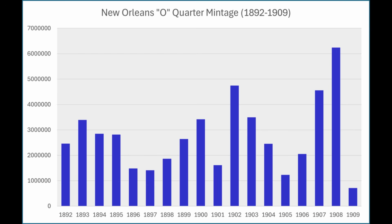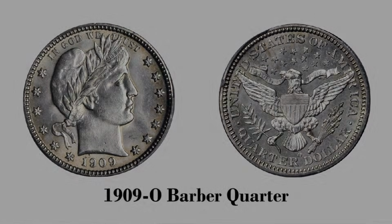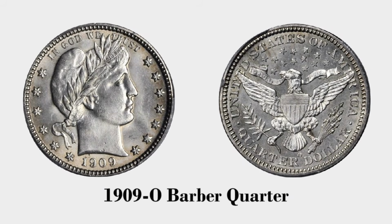Now, I suppose it's possible morale was pretty low during those months as well, which may have contributed to the small output. The relatively small mintage of 1909 O quarters were released into circulation, where few of them were saved by collectors in those days. This example here of the 1909 O quarter is one of the lucky ones that was saved. It's a real nice uncirculated specimen.